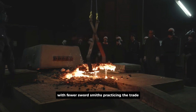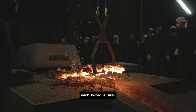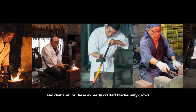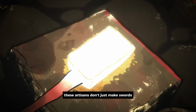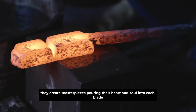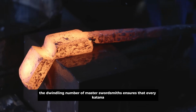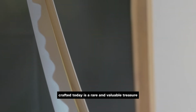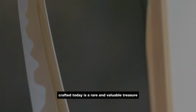With fewer swordsmiths practicing the trade, each sword is rarer, and demand for these expertly crafted blades only grows. These artisans don't just make swords, they create masterpieces, pouring their heart and soul into each blade. The dwindling number of master swordsmiths ensures that every katana crafted today is a rare and valuable treasure.